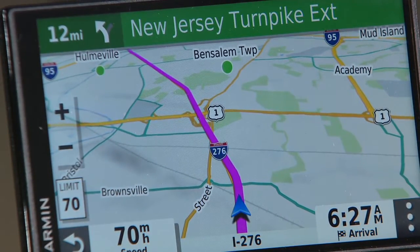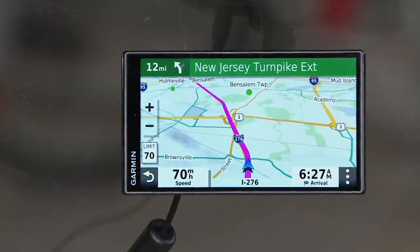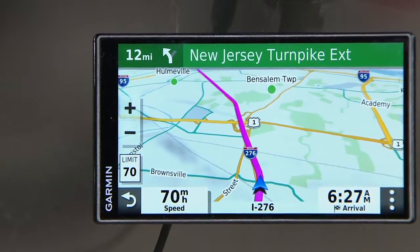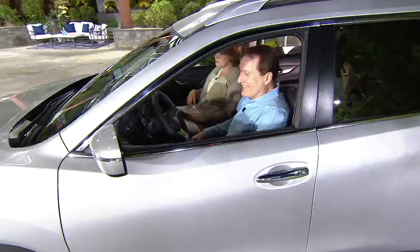Should we jump in the car? Sure, why not? Let's go for a ride. We've never offered this before, and we're going to give you a look now to see exactly how this works. Again, that camera by itself is $149.99. I love that we're including that.